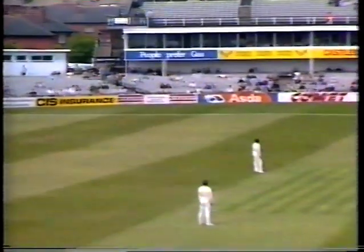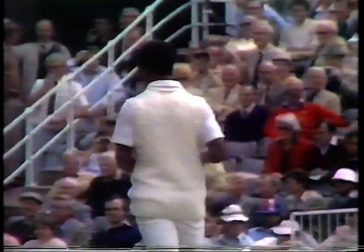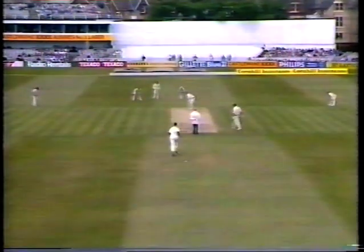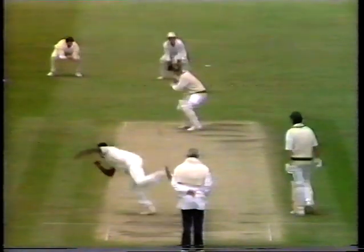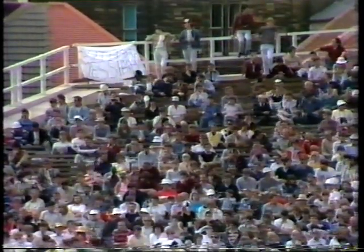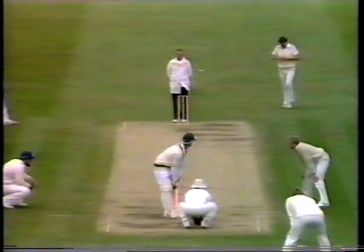There is a third man. He's fairly wide, Paul Allott. In fact, so wide that you can't stop that. 10 runs have come from 2 balls, both of them fairly short for Norman Cowans. Just a single to Hilditch. For 1 now. Hilditch 37, Wessels 24.